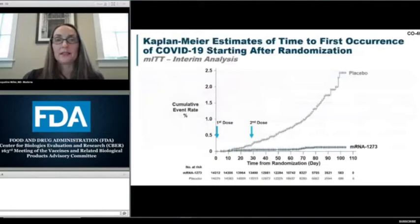Nonetheless, the fact that the efficacy estimate is so consistent with the primary analysis is reassuring. The Kaplan-Meier curve of cases that occurred in the modified intent-to-treat cohort since randomization is shown on this slide, supporting the secondary efficacy analysis for efficacy after the first vaccination. Based on this, we also evaluated the percentage of subjects in the modified intent-to-treat cohort according to the CDC case definition, which occurred after randomization. We'll see on the next slide.